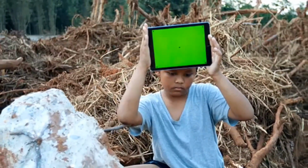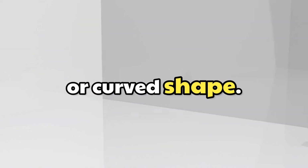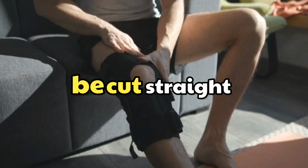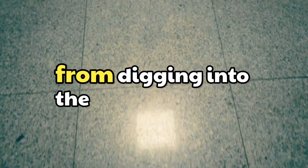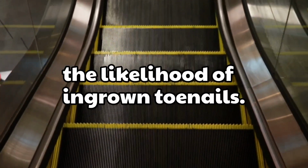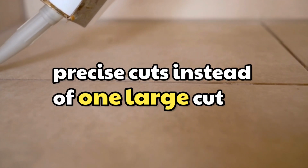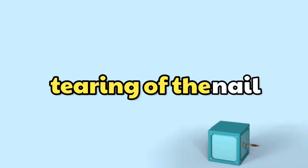Another common mistake is cutting toenails in a rounded or curved shape. Unlike fingernails, which can be trimmed with a rounded edge, toenails should be cut straight across. This helps prevent the sides of the nail from digging into the skin and reduces the likelihood of ingrown toenails. Using sharp, clean toenail clippers and making small, precise cuts instead of one large cut can also help prevent splitting or tearing of the nail.